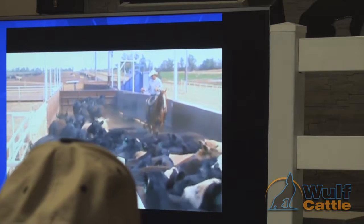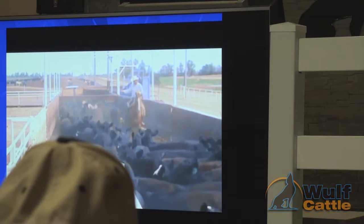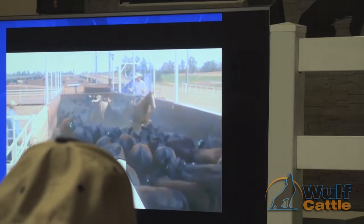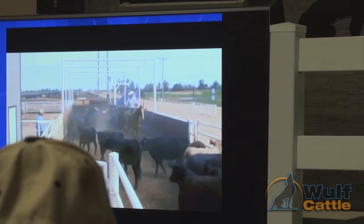How do you slow cattle down? Go with them. So he'll back up with them. How do you speed them up? You go against them. Really simple. Really simple. But please help each other learn. This man in the blue shirt understands this. He'll come and empty this little spot.